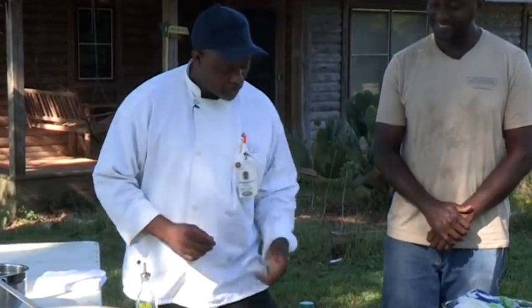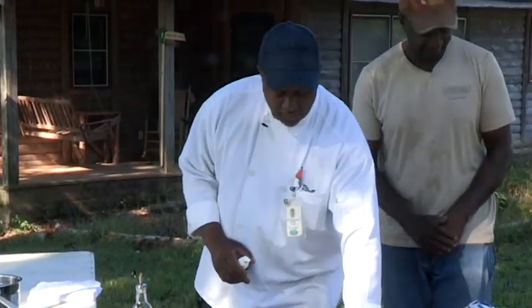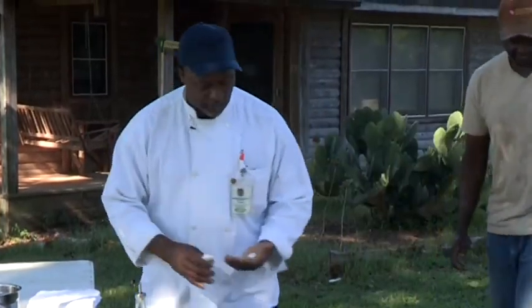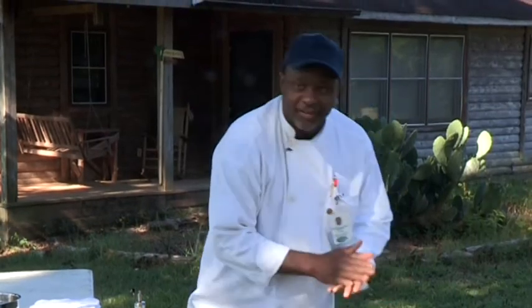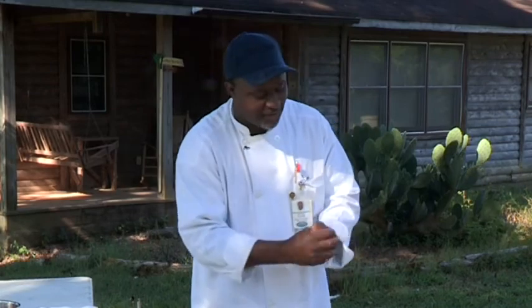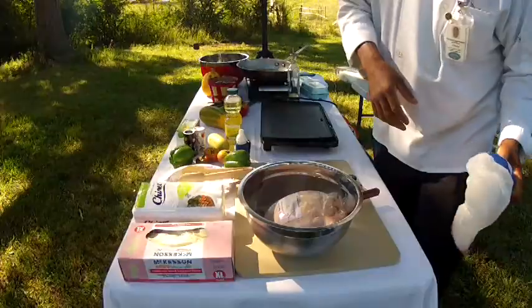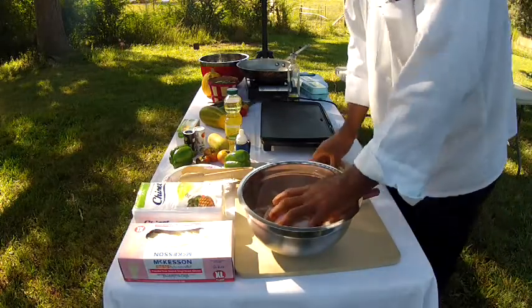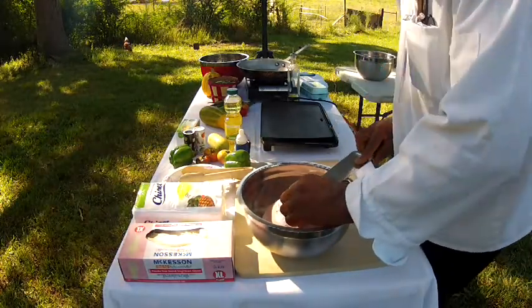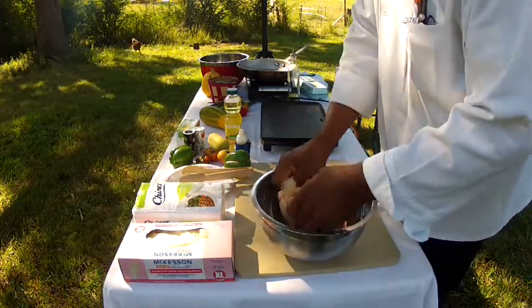So I'm going to go ahead and get started on this chicken. Of course, I get my hand sanitizer out. You know, we're on the outside, don't have no sink, so you got to be safe here. I don't want nobody to get no illness. That goes with anything you do, even if you're out on the grill. You need hand sanitizer to keep yourself safe, you know? Now I'm gonna go ahead and get this chicken here. And I'm not gonna use the whole chicken.